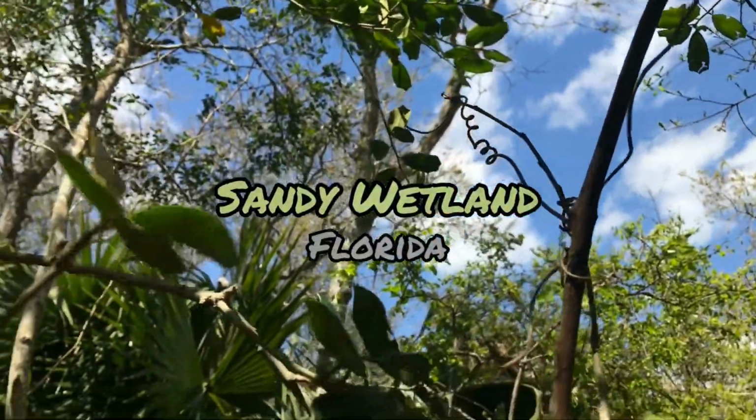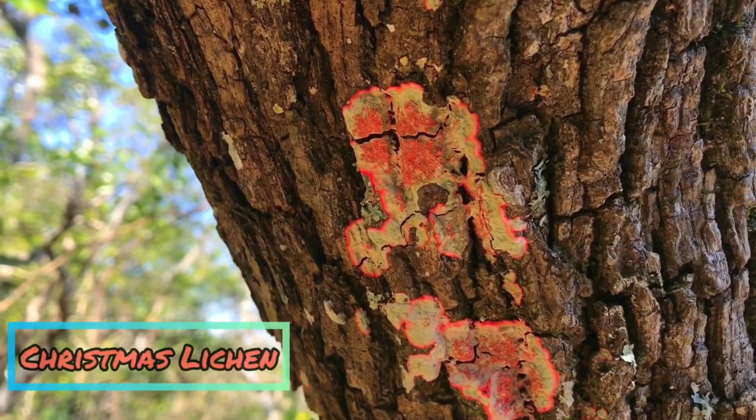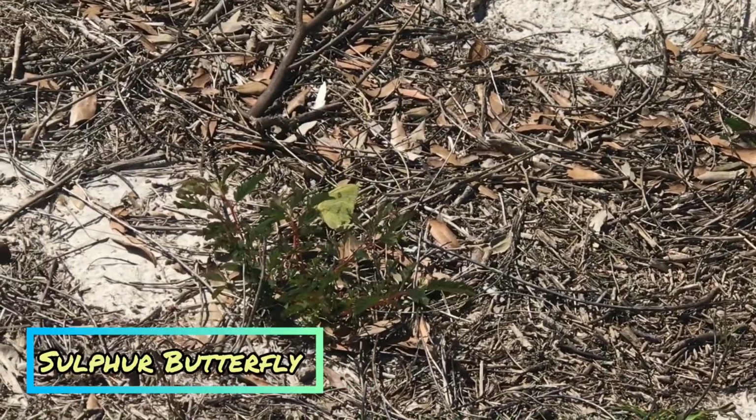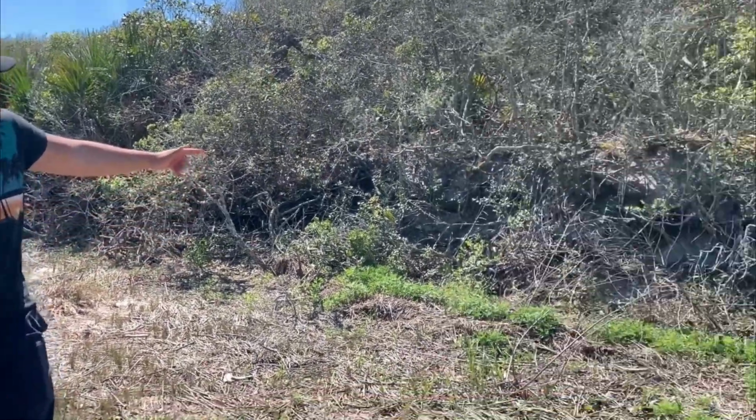It's a beautiful day in Florida, and today I'm going to look for animals. Do I love how pink that is? On a yellow butterfly, what a familiar welcome to nature. As I was hiking, I spotted a big hole there.